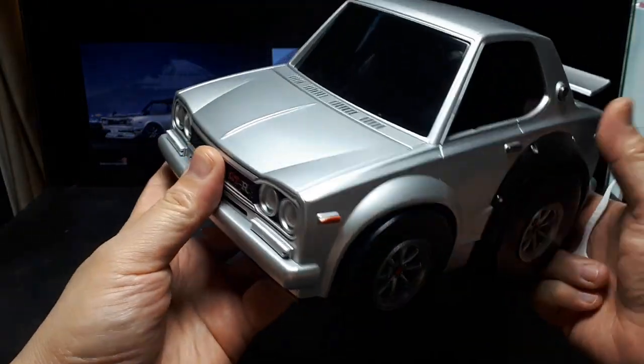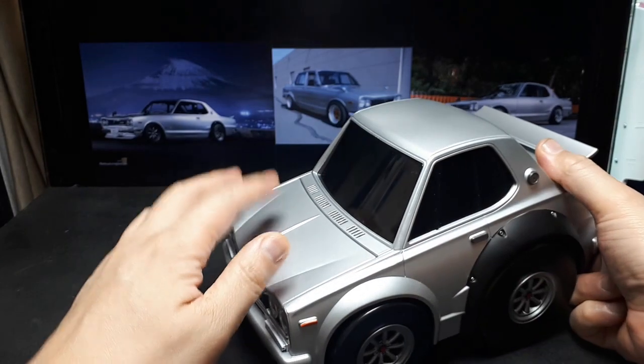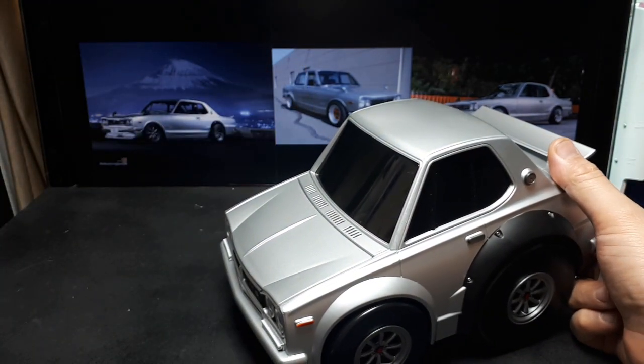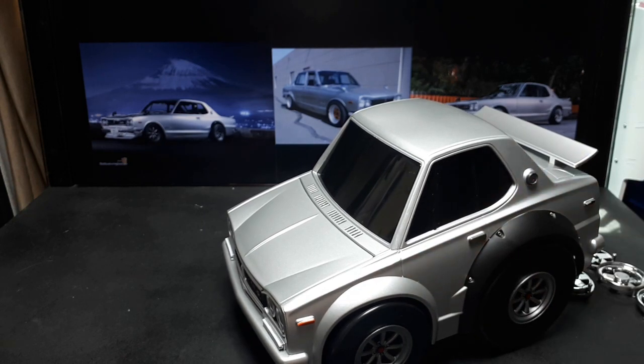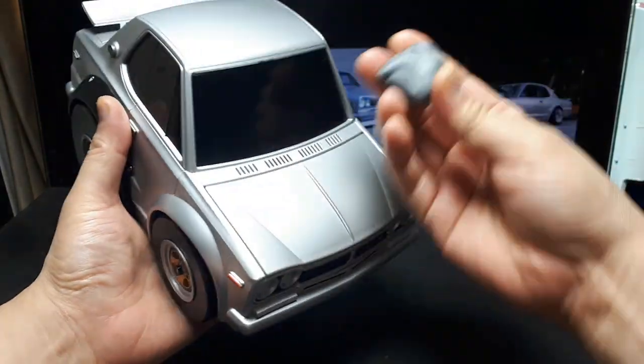Yeah, I think it looks a little more like the photographs, but there is the real thing. Unfortunately, there was a spring-loaded pin, but it didn't really work well, so I just removed it. So if you want to open up a hood without scratching it, use some poster putty.